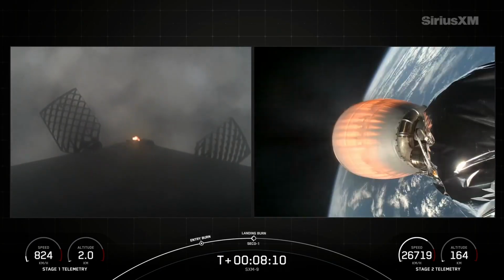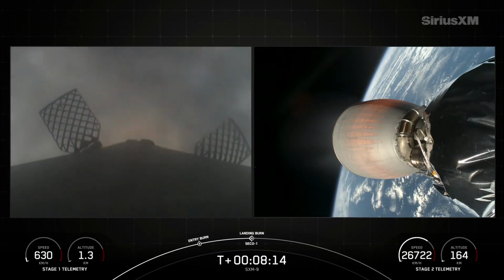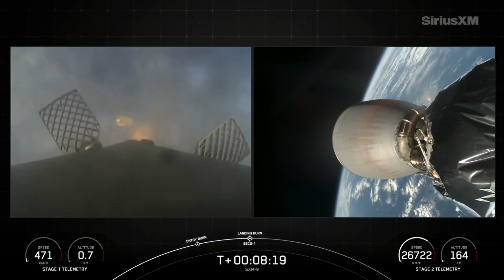Stage 2 FTS is saved. There we go. We just heard the landing burn has started on the first stage. As you can see, we're just passing through the clouds now, and there's the drone ship waiting in the ocean below.